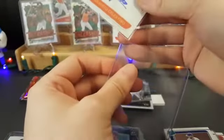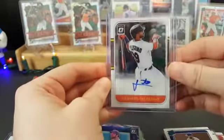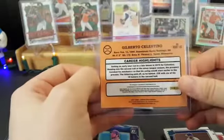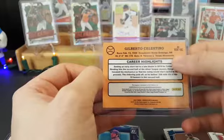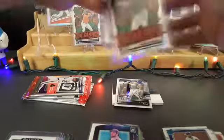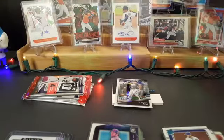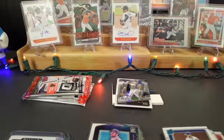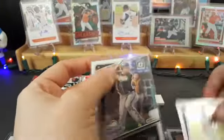Blasters have been kind to us tonight. 2 blasters, 2 autos. Knock on wood that there will be more. Good hit there going out to the Twins. And right behind that, last card of the pack, Ha-Seong Kim, the Rookies, going out to the Padres spot.